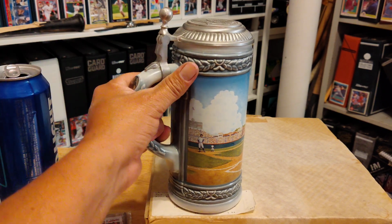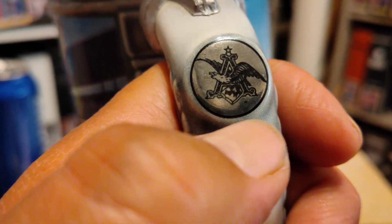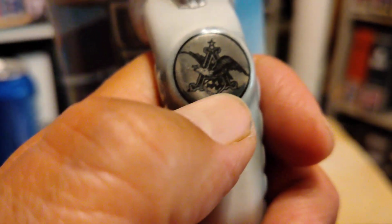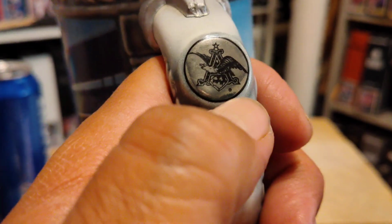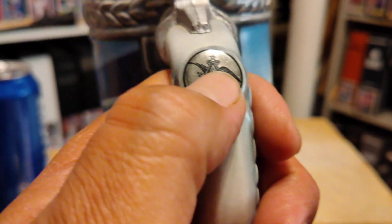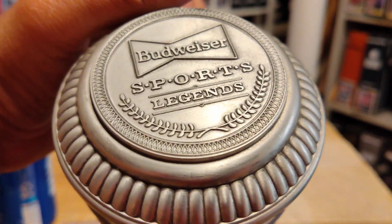So last but not least, check this out. I was going to get this emblem tattooed on me, like in 1993, 94. I went to the tattoo shop and asked him to tattoo this on me, but the guy said I was too drunk. It was like 2 in the morning. He said I was way too drunk coming out of the bars, and he didn't want to do it because he said I would bleed too much, because so much alcohol thins out your blood. But Budweiser Sports Legends.